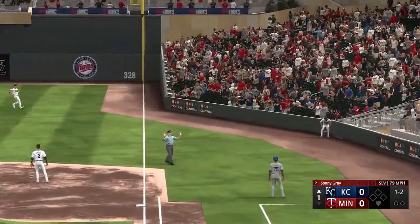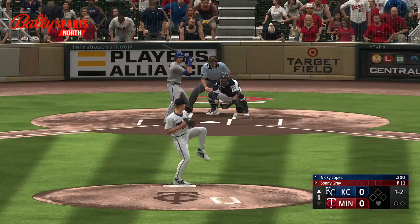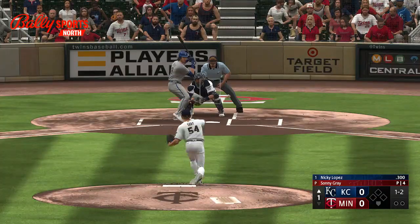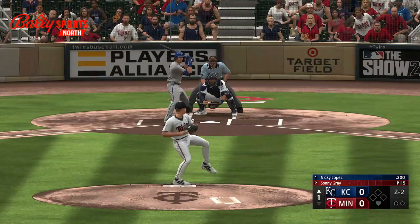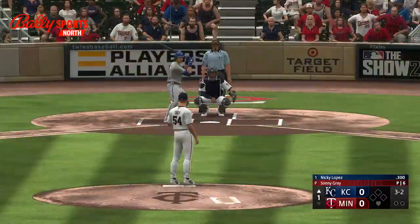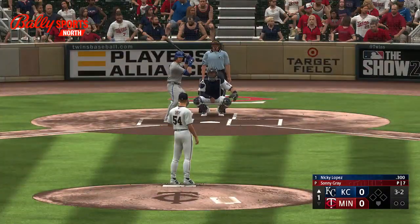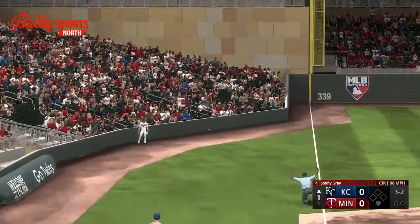Hit on the ground to the right side. And foul ball. He was a little out front, but did a good job keeping the hands back long enough to foul that pitch off. Next offering upstairs. 2-2. And another ball. Stays alive. The wide kick of the pitch. Fouled off again, and it remains 3-2.